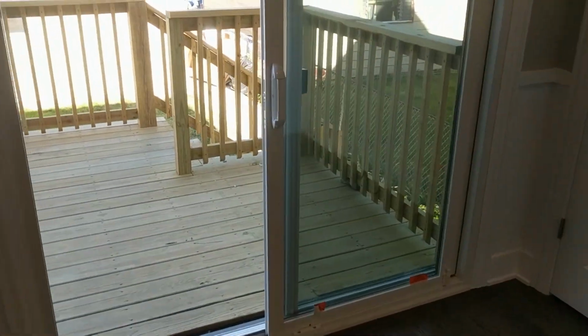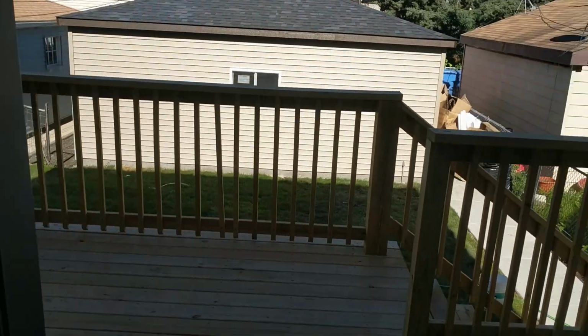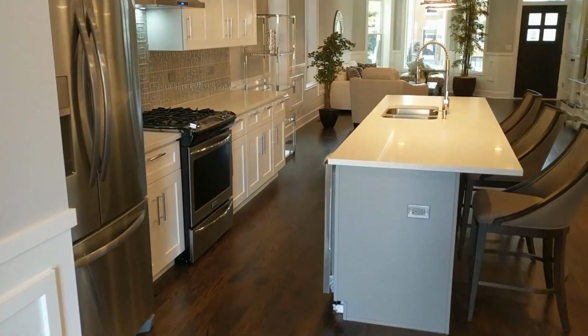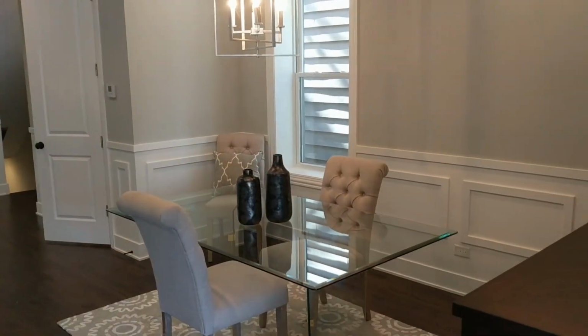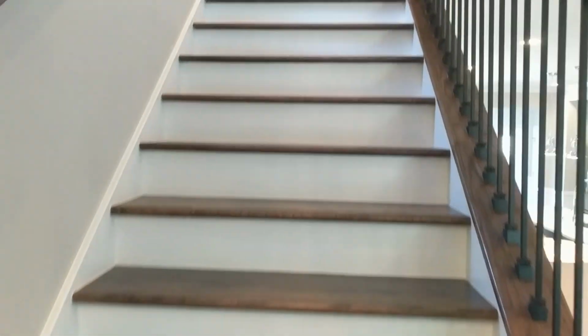This is the back porch area. Those two closet doors are, one is a pantry, one is a coat closet. Sliding doors off to the deck and a nice sized yard in the back. Again, the cabinets are white shaker, tall cabinets with soft close drawers, plywood construction.